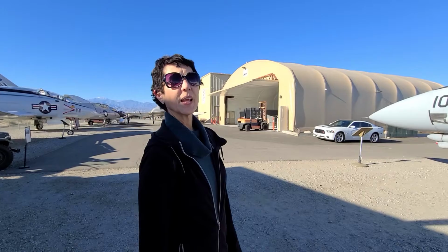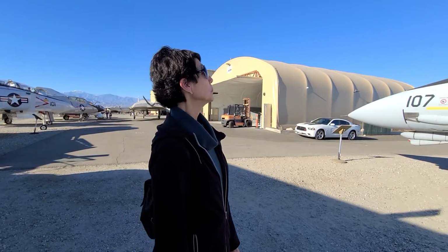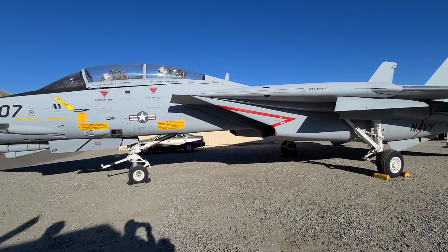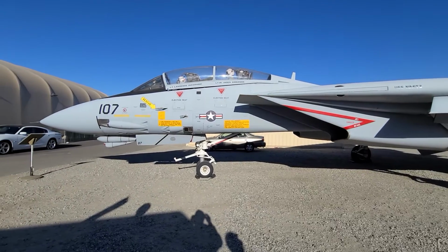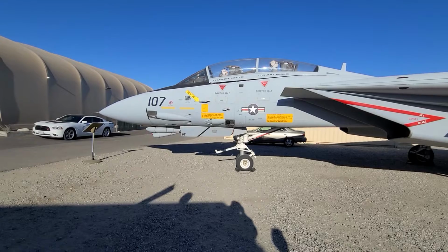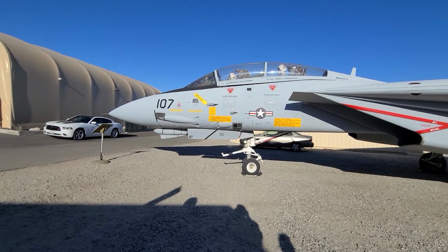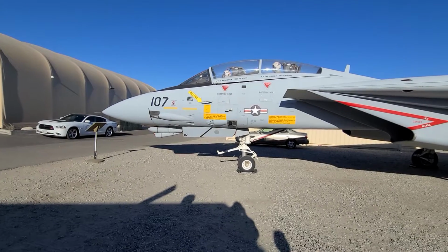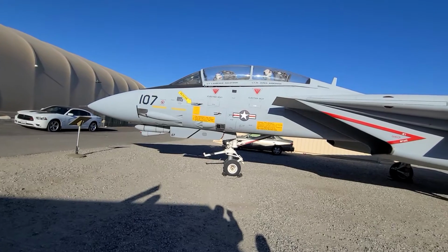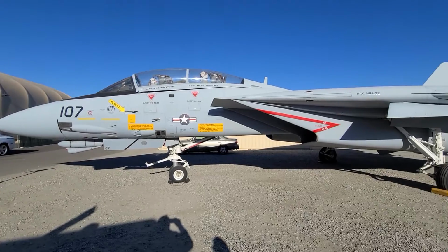Okay, so we're looking. Lynn is going to try to guess what type of airplane this is. Is it a trainer? It is right here. It's called a Tomcat, but it has a number, and the number starts with an F. There was a famous movie called Top Gun, and they flew these in Top Gun, so it was an F dash and a number. 15 is what I'd say.